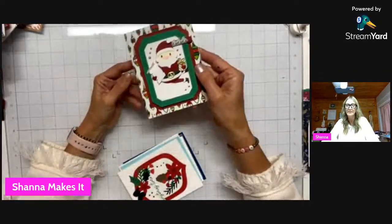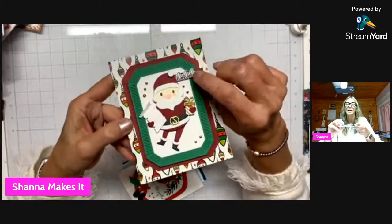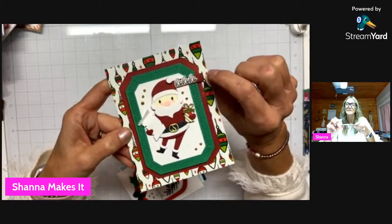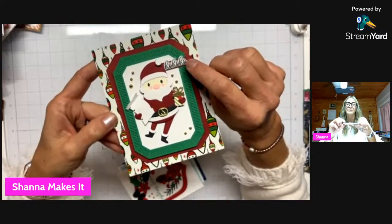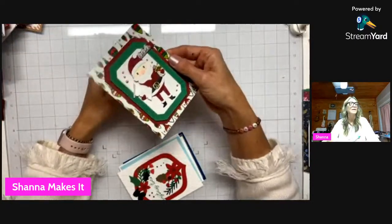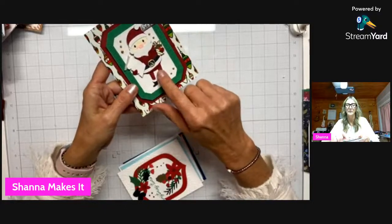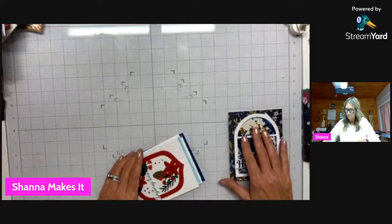And then this one is the little dancing Santa from Spellbinders. I've just got an old ho ho ho squishy sticker on there that came from an old Spellbinders club kit. And we've got the little dancing Santa on there. I don't know if you can see that, but it's super cute. So anyway, lots and lots of fun stuff.